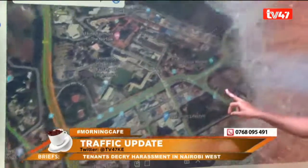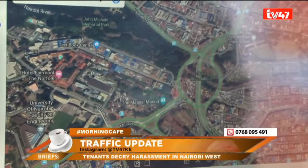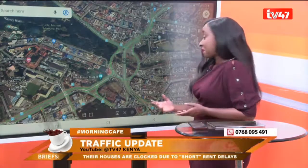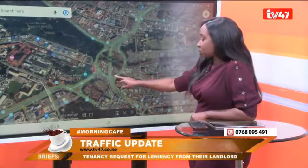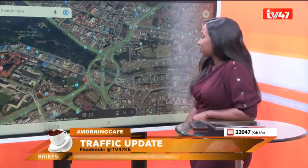Globe roundabout, always synonymous with traffic, but since things have gradually changed, especially during the COVID-19 pandemic and people being urged to stay at home, there's not too much movement from people, especially those who have cars, and they don't bring out their cars much, because most of you are staying at home. But Globe roundabout looks fairly good. Doesn't look like there's much traffic there, or even any traffic at all.